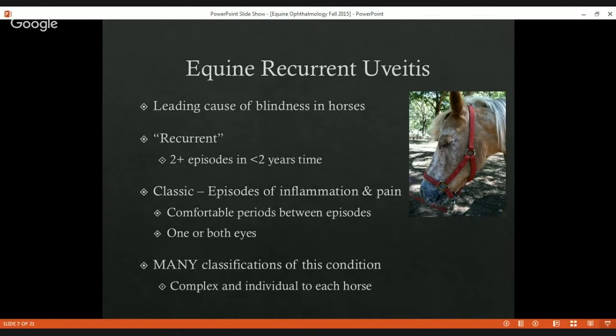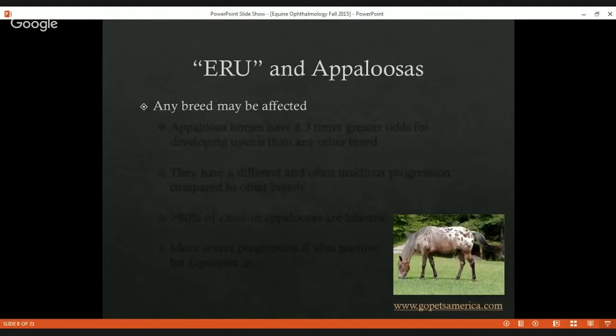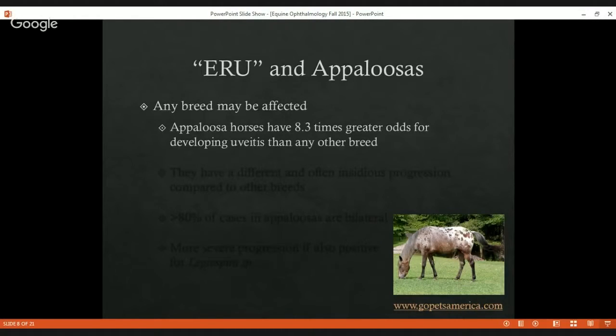There are lots of causes and lots of classifications of this condition, so it's very complex and very individual to each horse. Every horse appears different and their progression is very different, and the length or frequency of episodes is very different. All breeds can be affected by this condition, and I've seen many, many breeds affected, but Appaloosas do have much higher odds for developing this condition than any other breed.